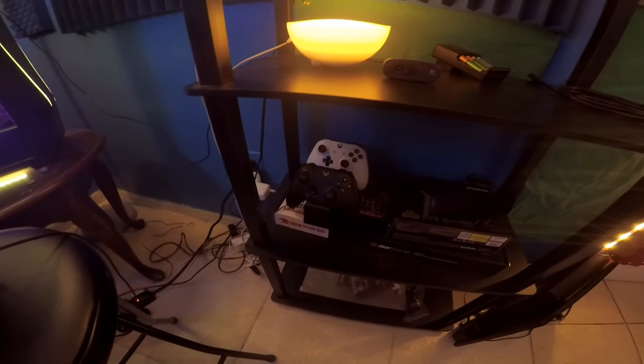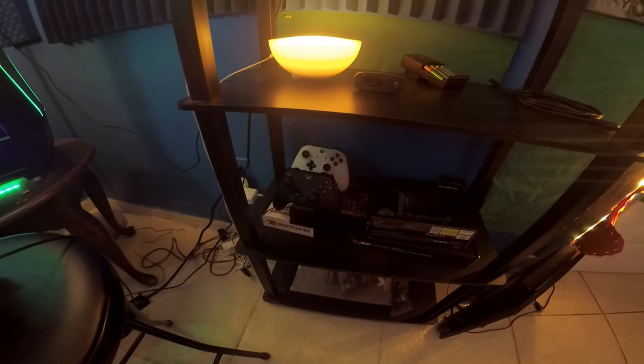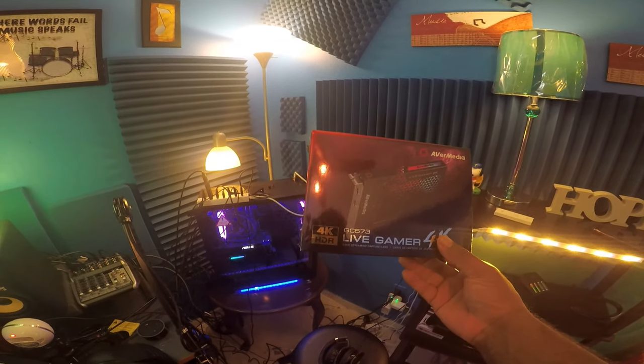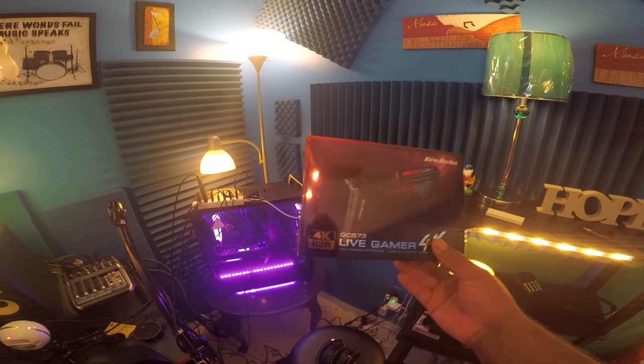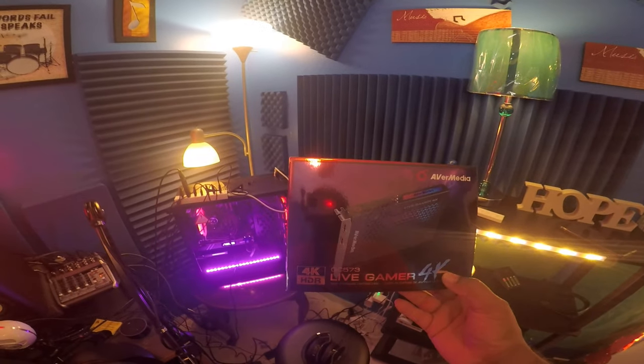I got a charging port here for my Xbox One. Instead of me going through batteries, I just put it on there while I'm gaming, charging it up and everything. Much easier. Got the 4K. Picked up a 4K Live Gamer, the GC573 Live Gamer 4K. We got that inside the rig now.